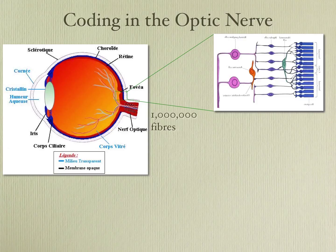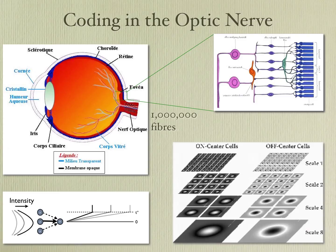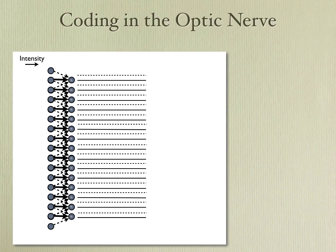But these ganglion cells, some of them at least, you can think of as doing a sort of simple convolution, excited by the centre, inhibited by the surround. So as you increase the contrast, the latency of these neurons will get shorter and shorter. And if you've got on and off centre cells at different scales, then that gives you a very rich set of stuff. So here we've got neural cells firing spikes, and there's a massive amount of data in there.